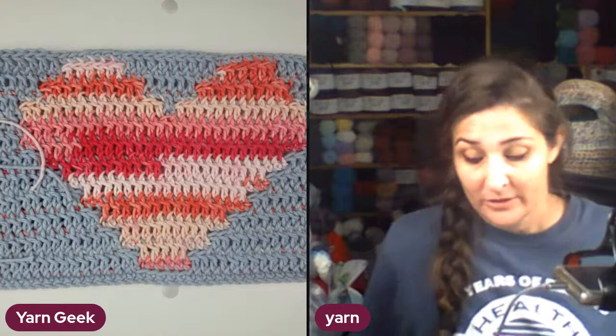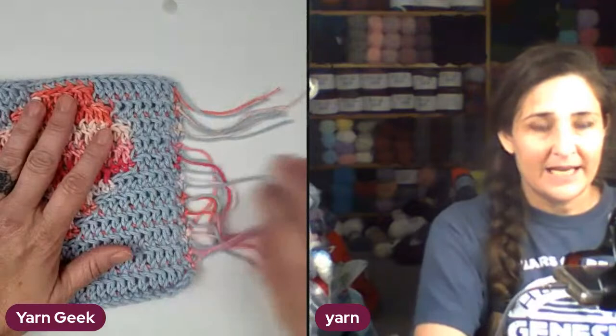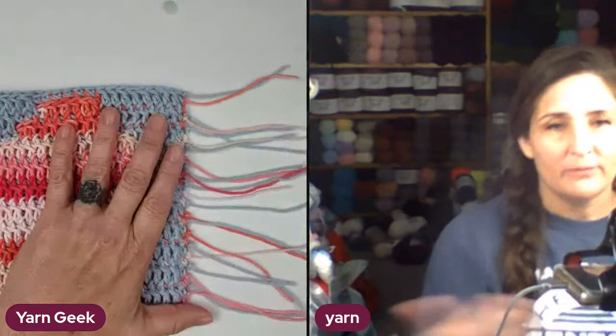Okay, you guys, I hope you love your hearts. And, you know, to finish this off also, these ends right here, if there's a special way you like to do fringe, do it that way. But, you know, cut them off wherever. You can braid them. You can make little twirly things. Just however you like to make fringe.